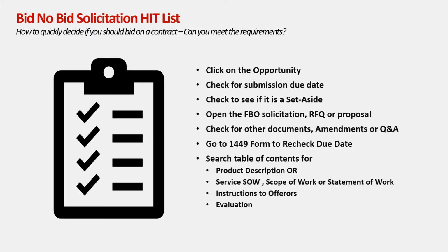So here's the hit list. You're going to click on the opportunity in fbo.gov or FedConnect, wherever you are. You check the submission due date. That's the first thing you should be looking for. You check to see if there's a set aside. That's the second thing you should look for. You may decide to bid on it, whether it's a set aside or not.